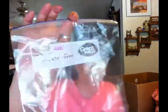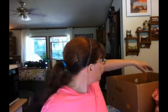This is some of my earrings. I went through all of my earrings, and I chose out the ones that I haven't worn since I bought them, basically. And I like them, but these in particular are really heavy on my ears, and so they're just uncomfortable to wear. So I stuck all of them in this bag, and I noted that they are all nickel free, so that if someone else has a nickel allergy like I do, they can get these earrings.